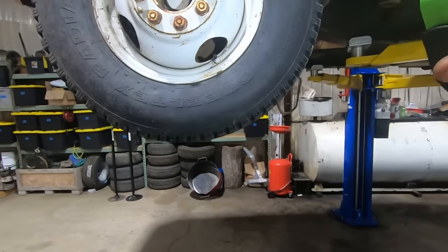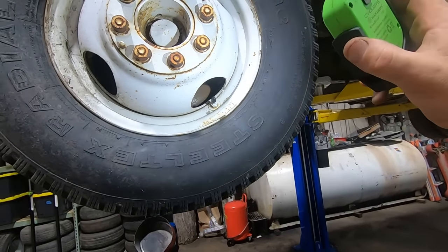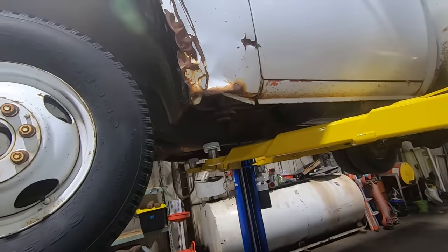The Firestone Steel Texas are 245/75R16s, which is good, they're not 16.5s. You've got a little bit more option for 16 inch tires. These tires are not that good. I was looking at this fender, I think we could probably straighten that.